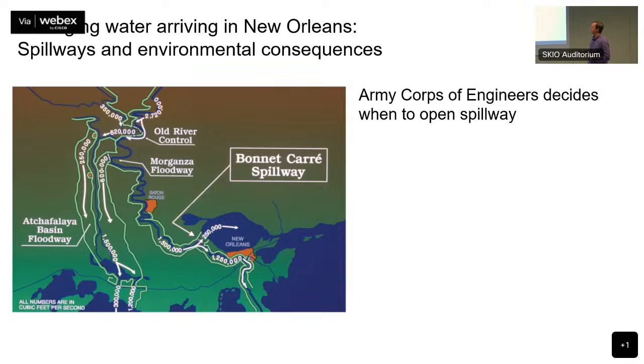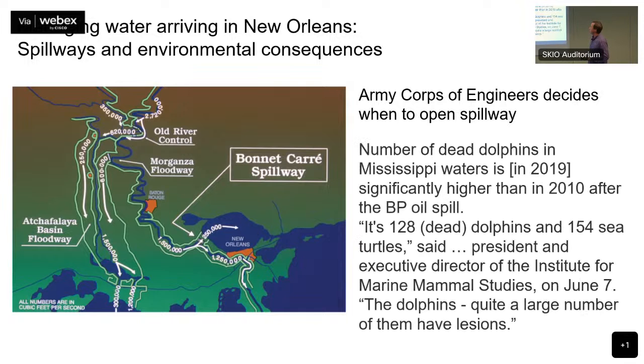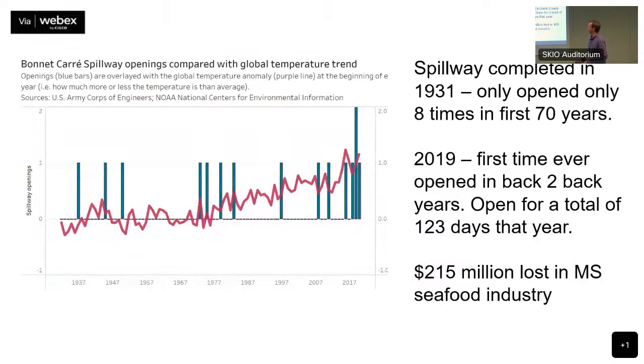So the Bonnet Carré spillway diverts a lot of Mississippi River water into an area that normally doesn't get it, and that can have pretty bad consequences. When this happens, it turns Lake Pontchartrain and a lot of the Mississippi Sound and Bight into a really high freshwater environment. Really just too much of it, because you get a lot of dead dolphins, and a lot of them have lesions. There are dire consequences for excessive amounts of fresh water, but it's a really difficult situation because you can't let New Orleans flood. So you have to do something with the water.